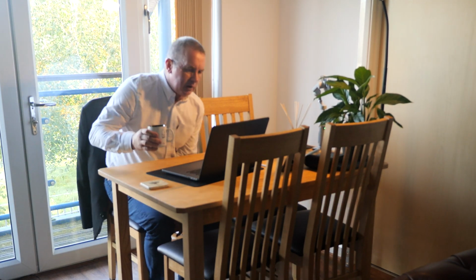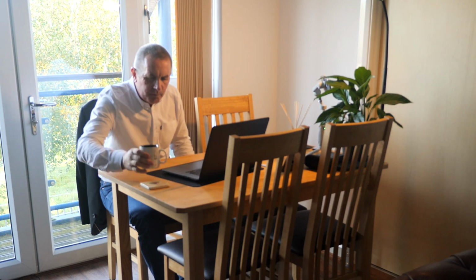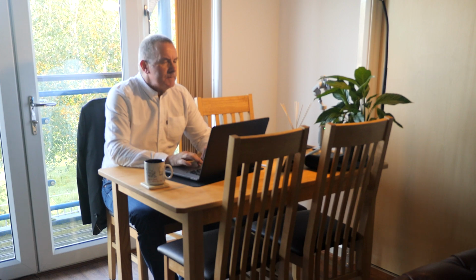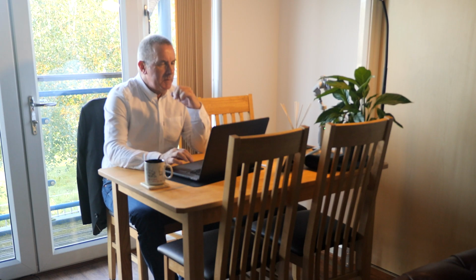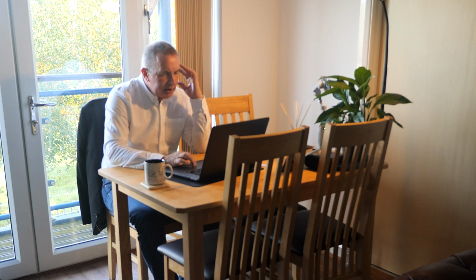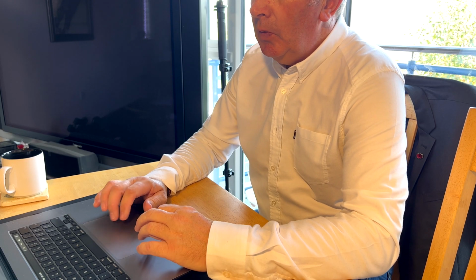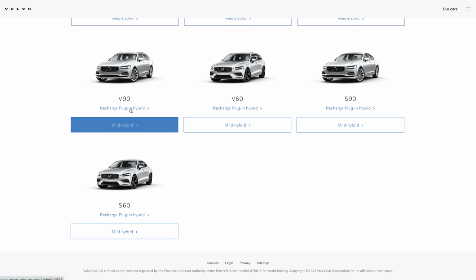Right, Volvo V90. Google Volvo United Kingdom car configurator. Sounds like fun. And we want in. There we go, V90 Recharge plug-in hybrid.